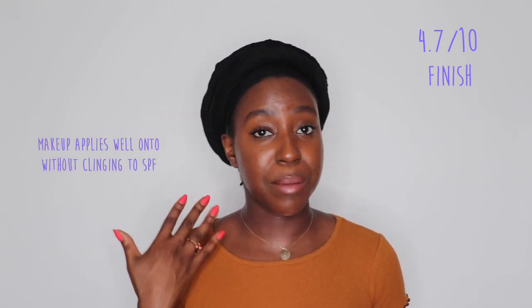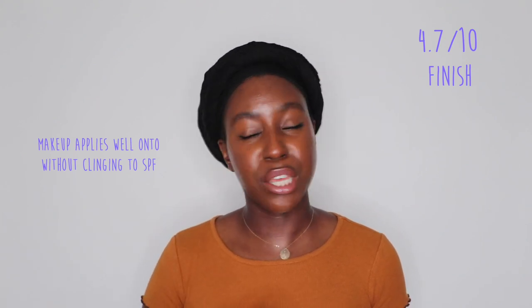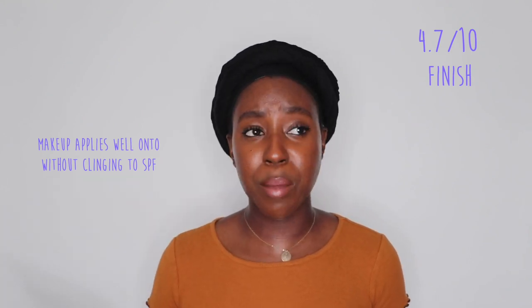I do feel like my makeup applies very well on top of this. I'm obviously wearing it today as well. And I didn't feel the need to wear a primer. I usually don't wear a primer if I'm just using an everyday makeup look. If I'm doing like full glamour stuff, I will put on a primer. I actually did try it with a primer as well, and there was no pilling too. So love that too. But yeah, under makeup, really great.